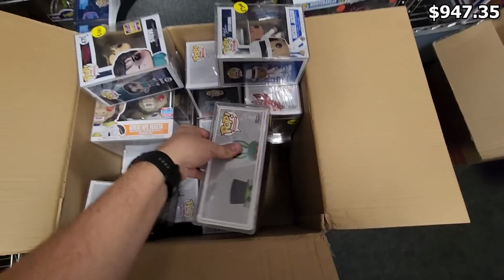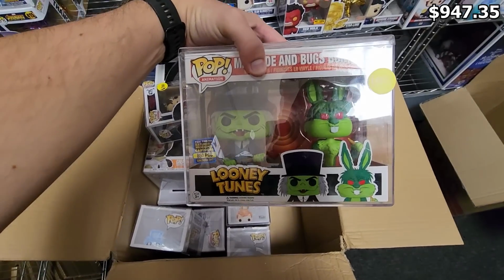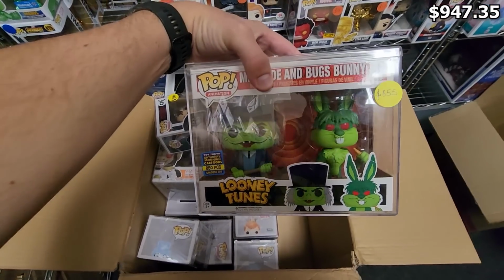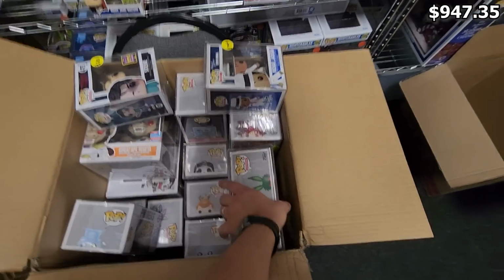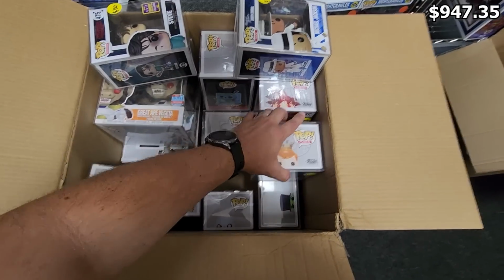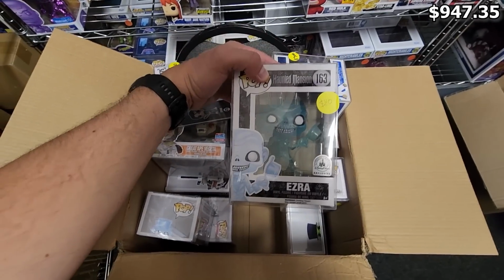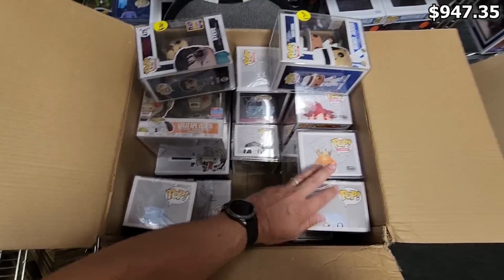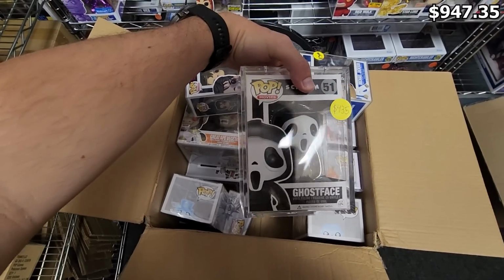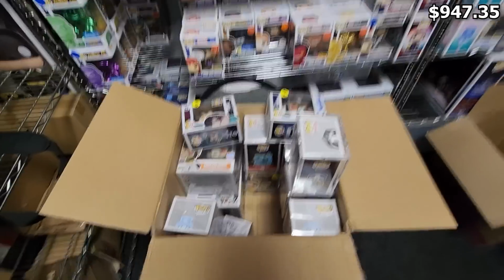Oh, now this one right here, guys, this is a piece that's been eluding me for a long time. 850 piece Mr. Hyde and Bugs Bunny. That is freaking legit. A Looney Tunes pop that I still don't have. Well, you got Freddy Funko as Pennywise, which is cool. Speaking of Haunted Mansion, we have Ezra right here. That's a rad one too. And I can't forget about this one. The original Ghostface, guys. That is definitely a hard one to find. They got some good stuff.